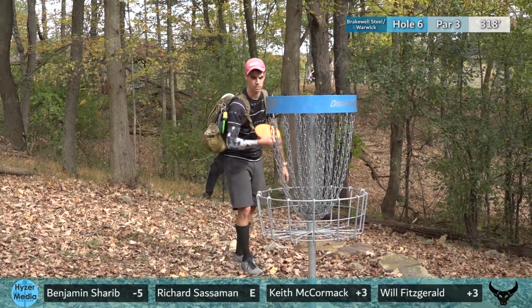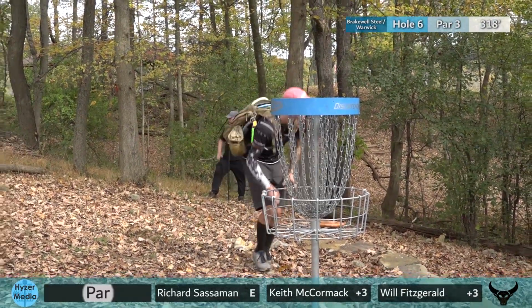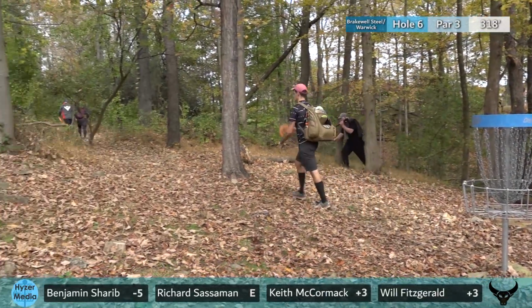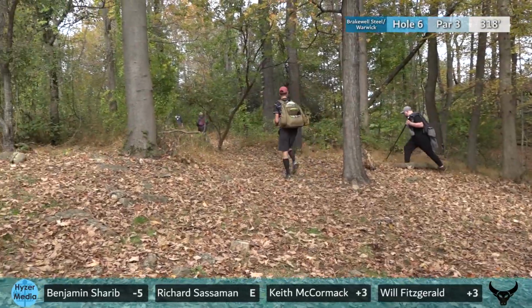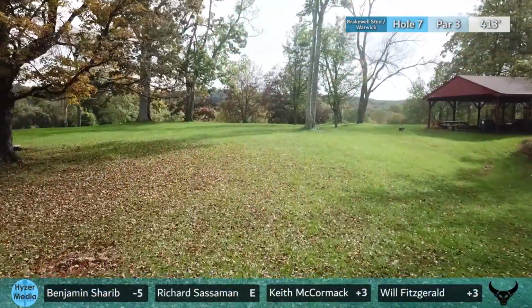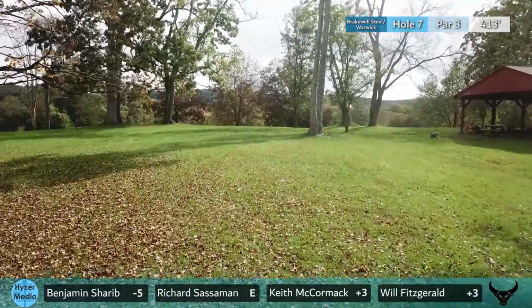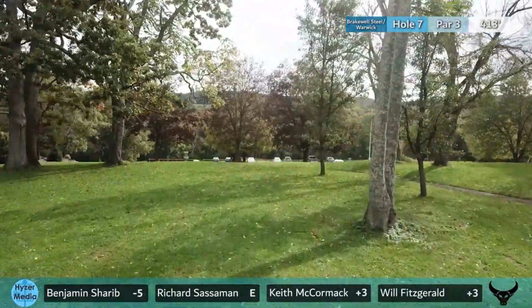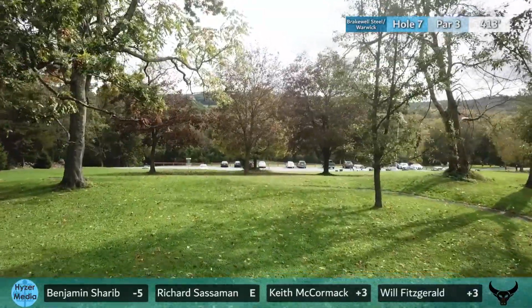And the rest of these players will just tap out. So 4 pars on this card for hole 6, and we move on to hole 7. And hole 7 is also a par 3 at 418 feet. So players try to crest this hill, throwing to a blind basket.